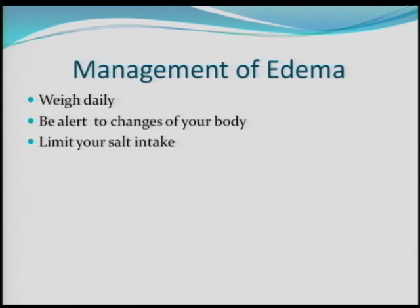You can limit your salt intake, weigh yourself to be sure that weight isn't going up drastically, and then just be alert to the changes in your body. Watch those rings on your fingers. Are they getting tight? Can you move them back and forth? Are you adjusting your watch band? Things of those natures.